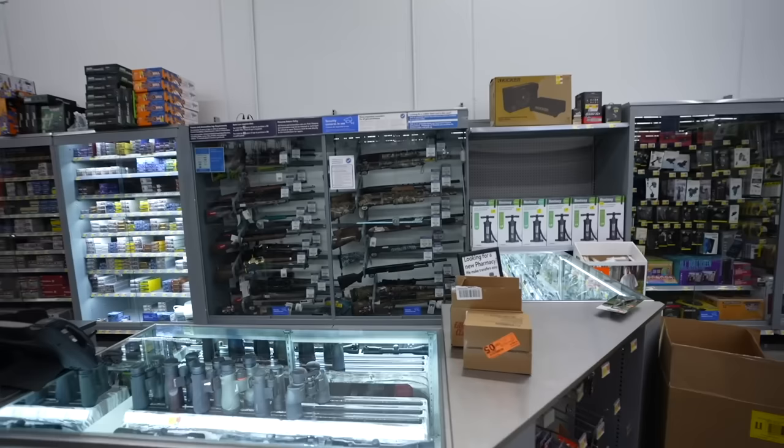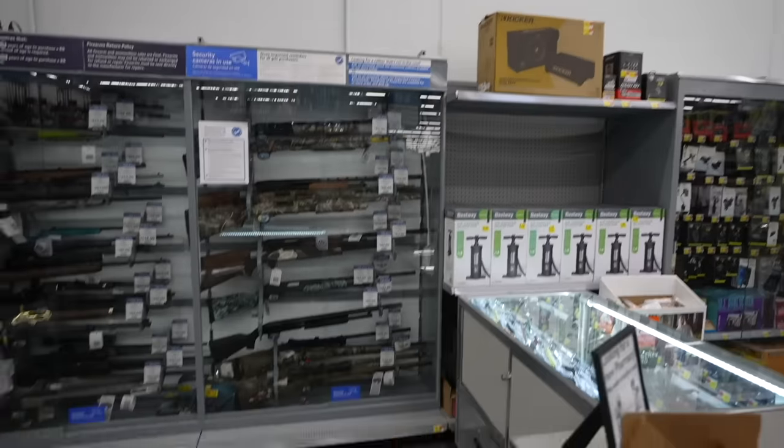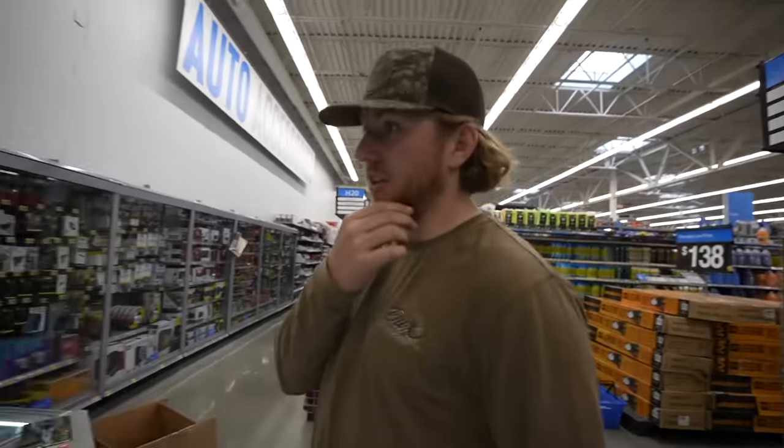I'm gonna go after the least expensive rifle that's capable of taking down a deer. Okay, using Walmart's cheapest rifle to go out there whitetail hunting and get her down on the ground for a catch, clean, cook. We'll see you guys inside. Alrighty, folks. Ooh, look at all them. Sheesh. They got a lot going on there. They got a lot of guns back there.